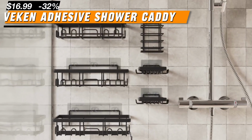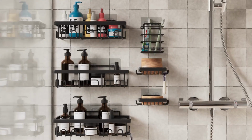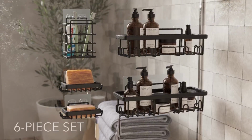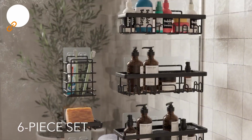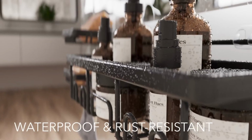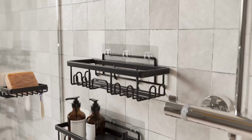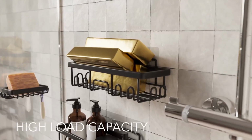Tired of clutter in your shower? The Veken Adhesive Shower Organizer is here to save the day. Made from rust-proof stainless steel, this durable organizer is designed to handle humid environments while keeping your toiletries neat and accessible. Its spacious design offers plenty of room for shampoo, soap, and more, making your shower routine effortless.